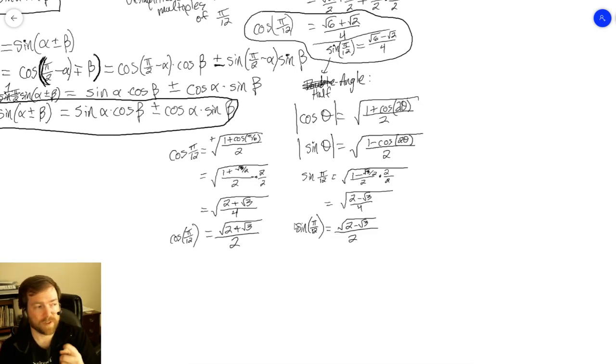And I looked at this, and I looked at the answers I had up here, and I was like, whoa, hang on a minute. These do not look anything like these. We've got nested square roots down here, and you're telling me that these are the same as just the sum or difference of square roots up here? And the answer is yes.